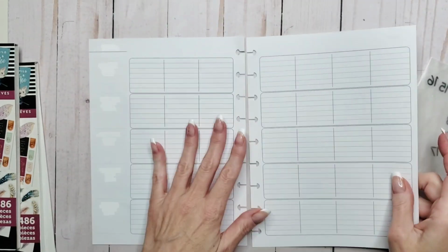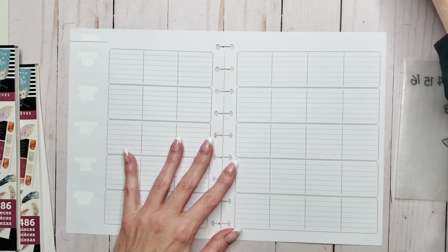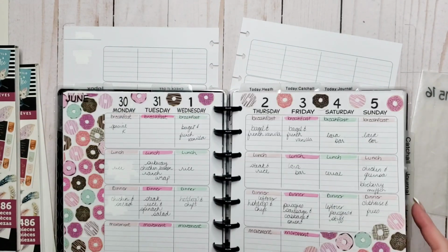Okay, so let's get this laid out. I'm really loving this Little Mermaid scene down here in the corner. It is making me smile this week every time I open my health planner. So I'm in the wrong planner. I just need an idea.